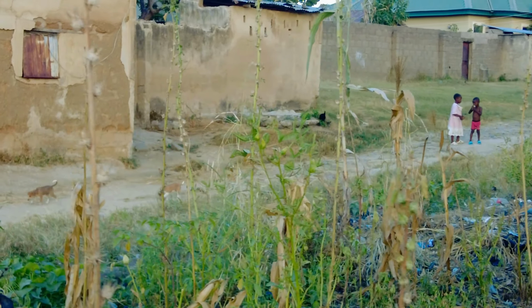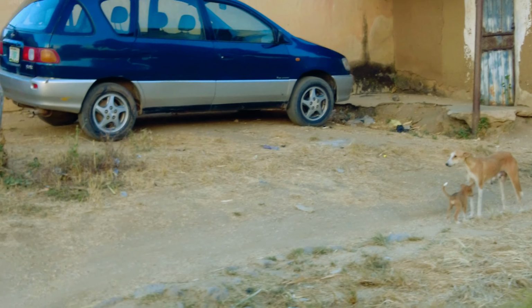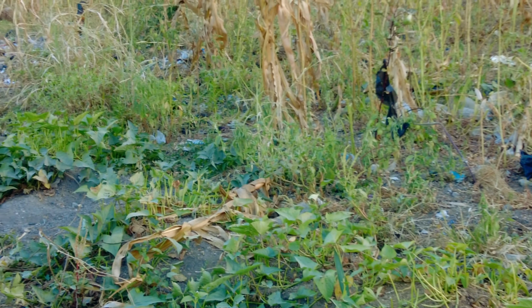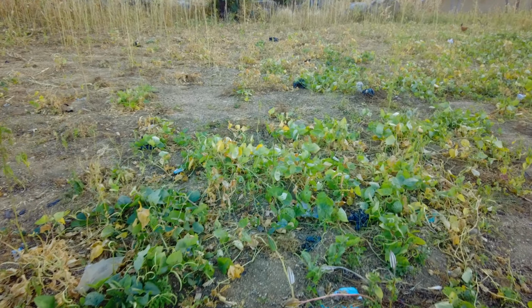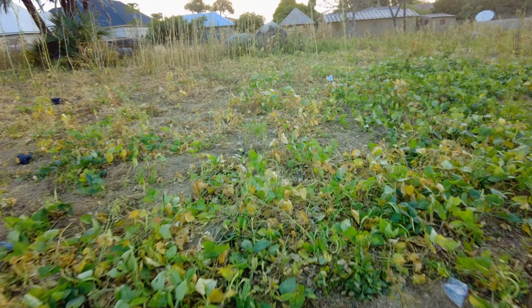I'll take you to my farm here in the village, where I'm going to be harvesting sweet potato. This is a small ridge for sweet potato, you can see it. This is our sweet potato ridge. It has not been harvested yet. Yes, look at it. While this one is beans, we call it white beans here. This is beans in northern Nigeria, that's how we call it, white. And we've started harvesting it.